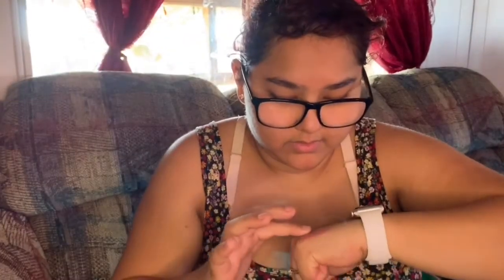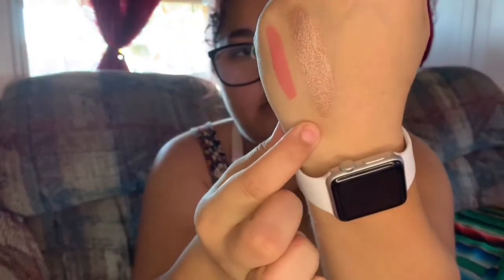Ooh, that's very, very pretty. I'm gonna be loving this shade. It's right here. So yeah, I'm gonna be loving this shade. If you have Urban Decay palettes, let me know how they are, because I've been wanting to actually purchase a big palette like that. So let me know.